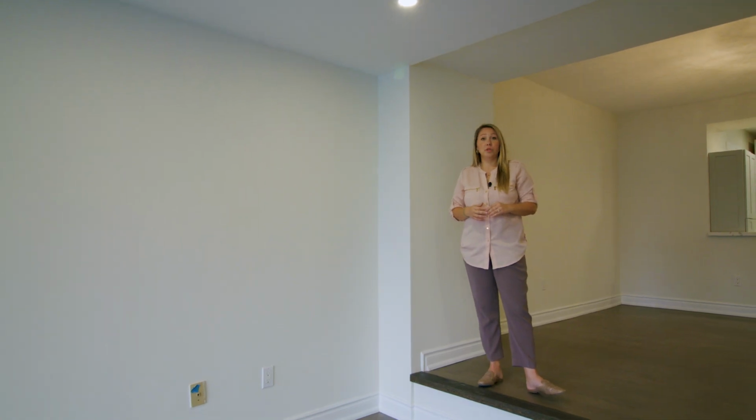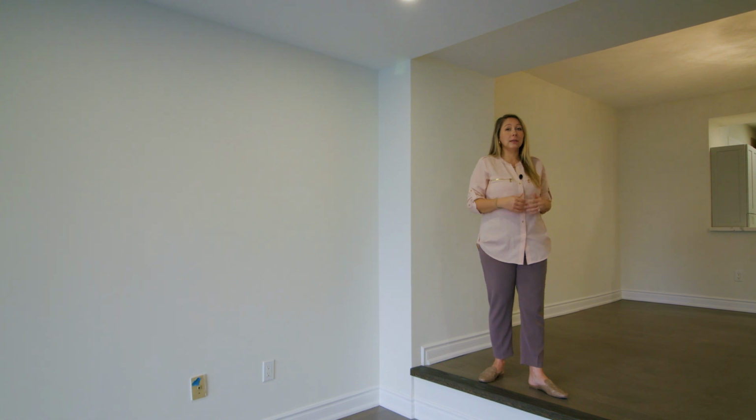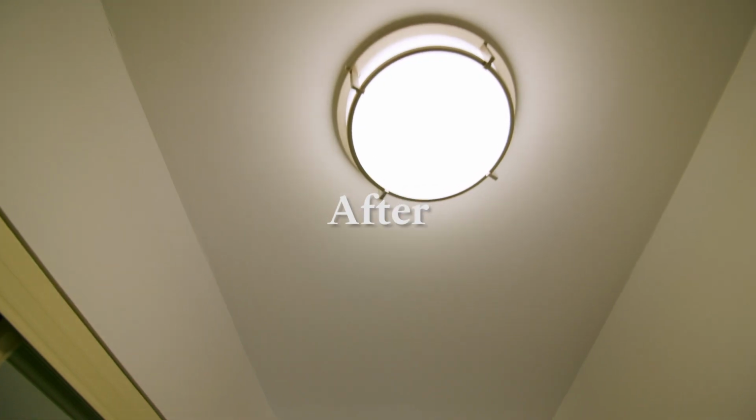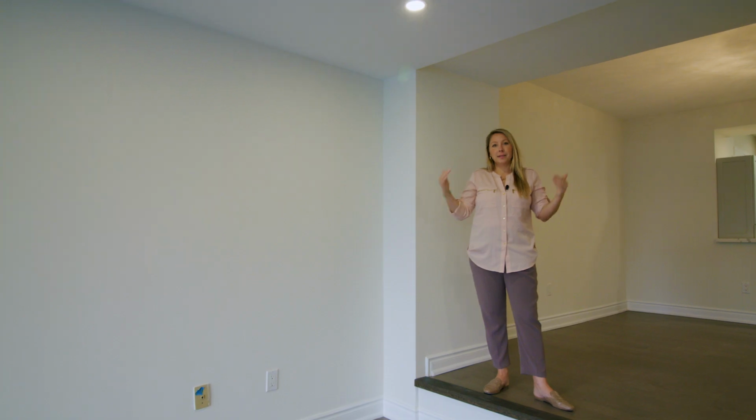So there's a few techniques that different tradespeople will use for removing popcorn ceiling. This is the easiest way to do it. It's a little bit time consuming, messy, but at the end you have a beautiful sleek ceiling and it's up to date.